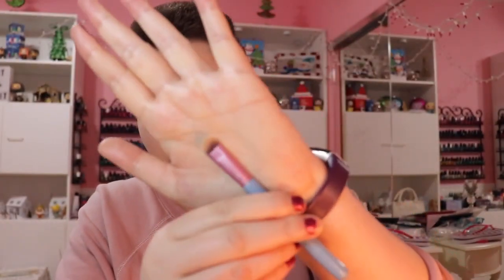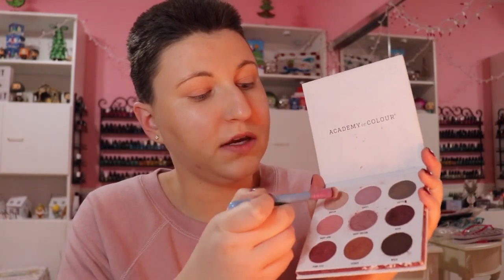Okay, so for eyeshadow, we have a few options. We can use some of these ColourPop eyeshadows, the single ones, or we can use a cream eyeshadow. We have lots of cream options: silver, blue, pink, purple, and these are all super easy. I think today I'm gonna go with cream. So first I'm gonna use the Eyeshadow Academy of Color palette. Use the Sigma eyeshadow brush. Tap it into this white cream.